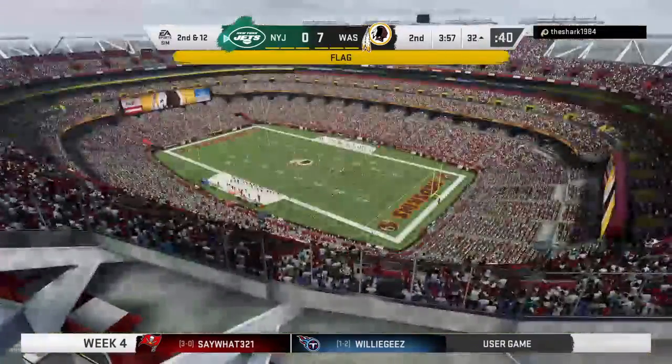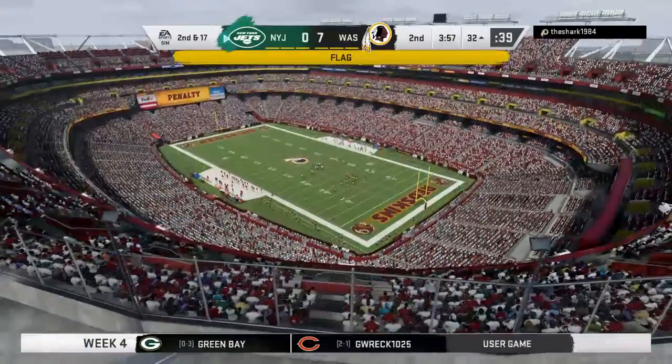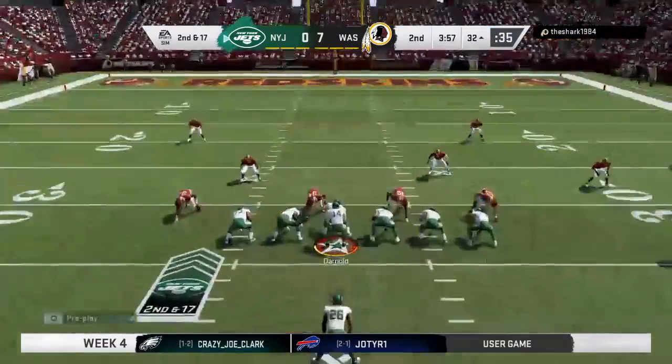Now whistles come in before the snap. Looked like one of the Jets may have moved. And that false start penalty certainly not helping their cause here. Second down and long.